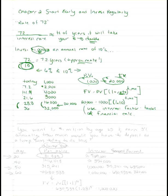Alright, let's say that you want to save $1 million by age 65. And you're earning 8% annually. How much would you have to save as a single sum or a lump sum? I'll put how much would you have to deposit as a lump sum to do this today.